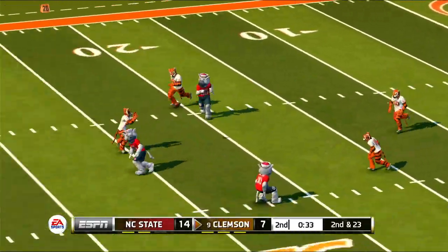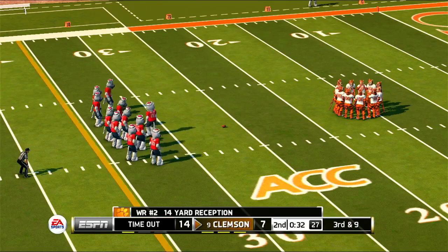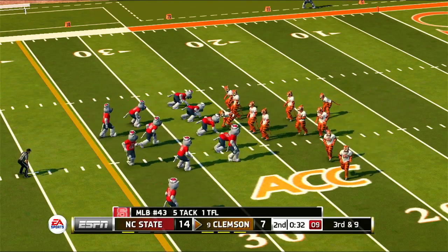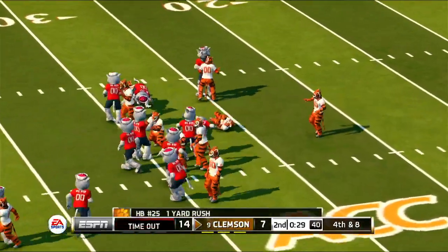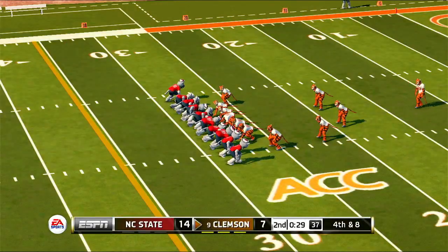Under pressure. Going to go across the middle. Caught. Very good tackle in space. North Carolina State will take a timeout. That's their second of the half. They'll bring him down at the 27. A one-yard gain by the halfback. NC State's called their final timeout.